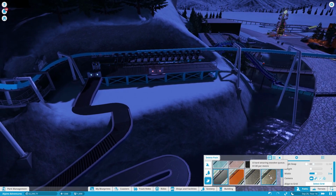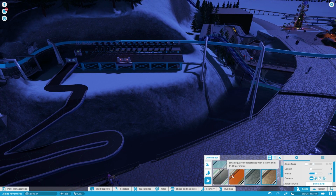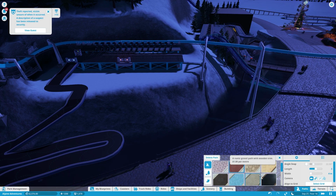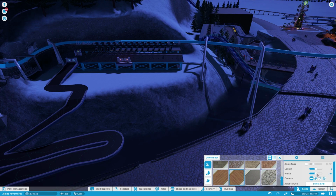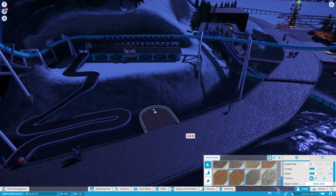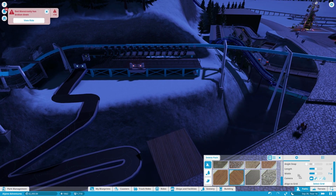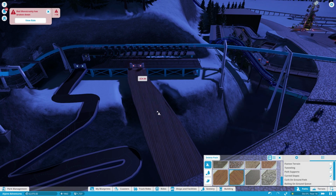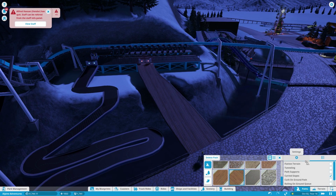Okay, finally we're going to have this right here be our queue. Or our exit, I mean. Oops. We want it to be an actual path here. So let's get a wood. We'll increase the width a little bit. Can we not connect there? Can I tunnel? I thought there was a way you could tunnel. Yeah. Sweet. Okay. So that's the basic entrance and exit.